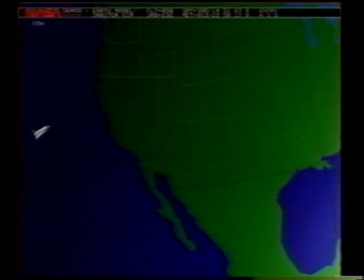And a half minutes from touchdown. Columbia is 670 miles from the landing site area. The altitude is currently 182,000 feet. The orbiter is now traveling 9,800 miles per hour.